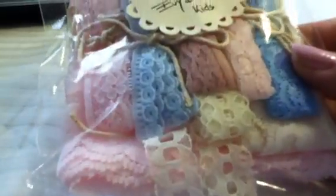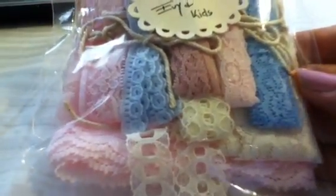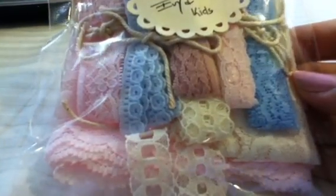And I know that she showed these, and I hope that you guys got some because they are so beautiful. Look at that. And then there's a really wide one in the back.